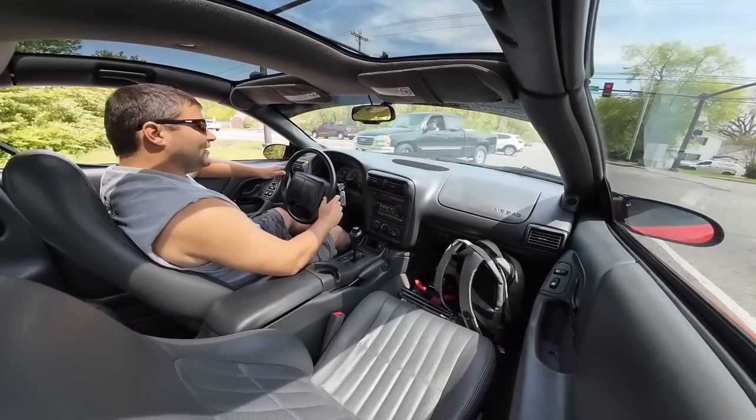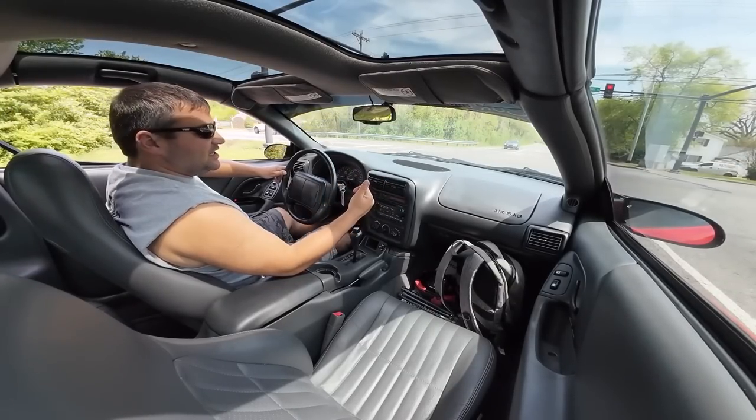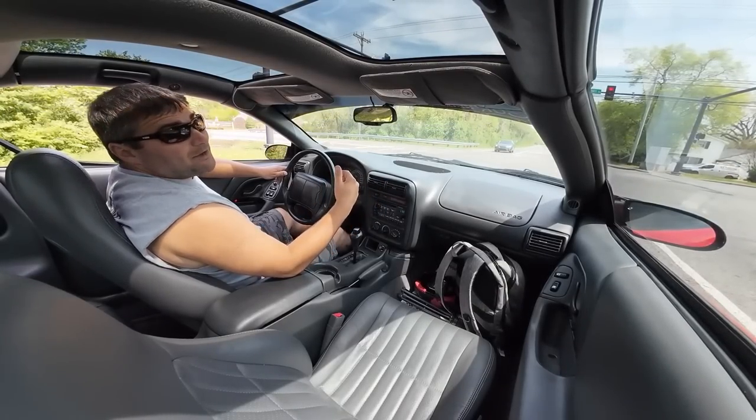Well, guys, I'm at another red light here, so I'm going to go ahead and let y'all go, and I'm going to do the undercarriage shots next. I'm going to get the outside shots, and I'll be right back.